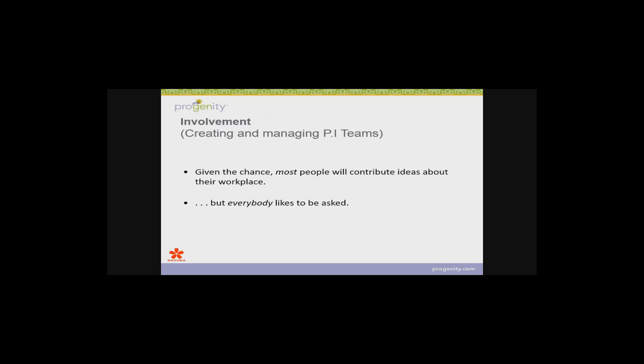So lastly, involvement. This is important. Most people will contribute ideas if you ask them, but even if they don't, everybody likes to be asked. And of course, if you involve people in the process, then you take away the crux of the resistance, which is, nobody asked me what I thought.